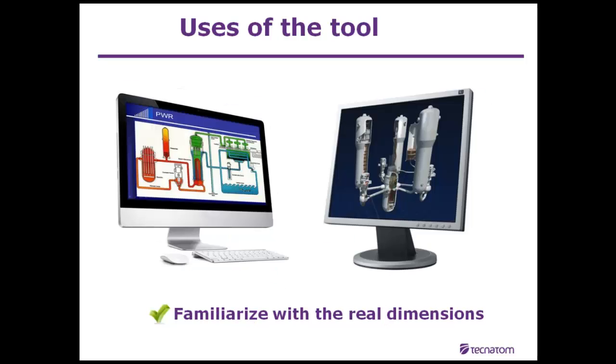In this slide, we have another difference of using this application. On the left side, the plant is in 2D, and now our tool allows us to have a real visualization of the plant with the real dimensions of the component.